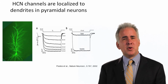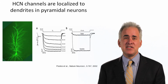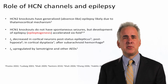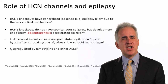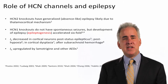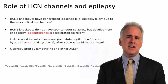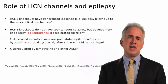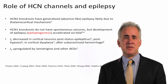Well, the most straightforward data that we have is that genetic deletion of these channels, such as the HCN2 channels, which are mostly in thalamus, generates a generalized epilepsy like absence. Deletion of HCN1 channels does not seem to generate epilepsy by itself, but if you produce a neural insult of some kind that would ordinarily produce epilepsy, the process by which epilepsy occurs, epileptogenesis, is accelerated 6 times.